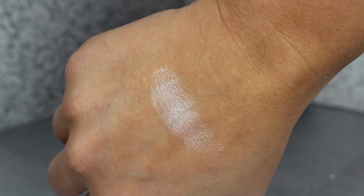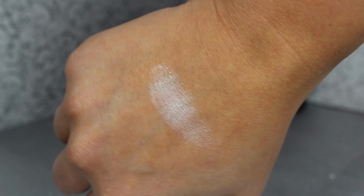I have swatched it and I did wear it one day, but I definitely think it's overpriced for what it is, considering I have bought Wet n Wild trios that are 3 times the size, and I've paid $10 less, and it's giving me a bronzer, a blush, and a highlight. They're much more pigmented than this, and I will link those reviews down below for those trios. They're definitely worth it.